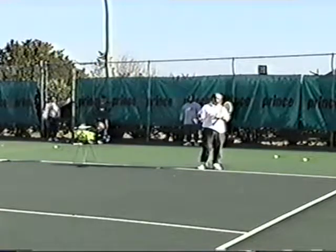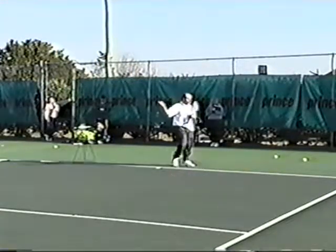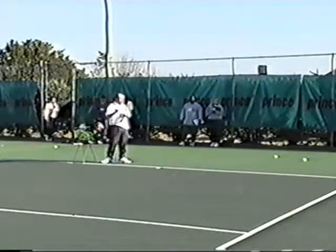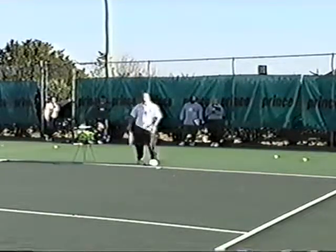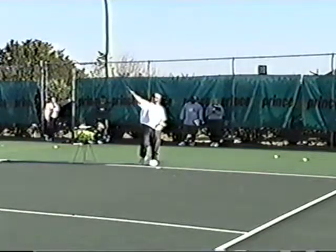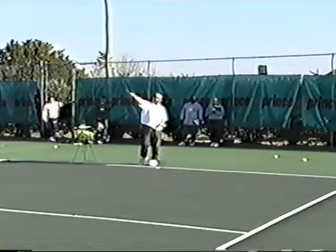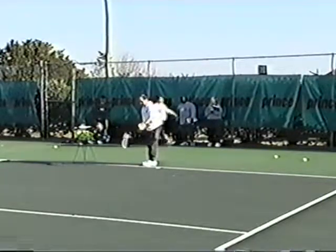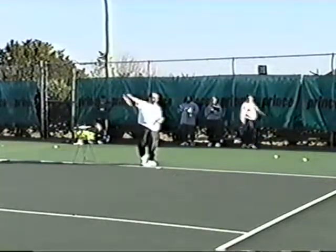If you've got a kid who's kind of weak with a slice into the body or can't serve wide, have them work on that, those drills and practice routines. Again, I want to finish up by talking about this wrist snap, which is so dangerous if that's all you're teaching, because it really doesn't contribute anything to the serve. All it does is let all of these other components work.